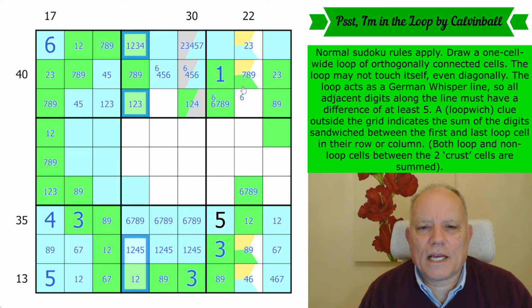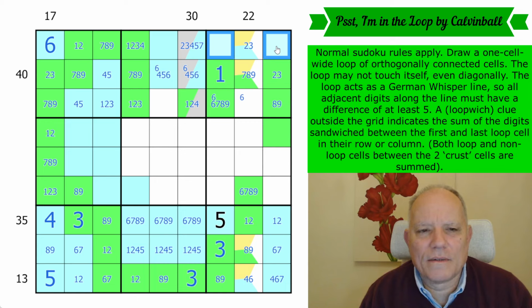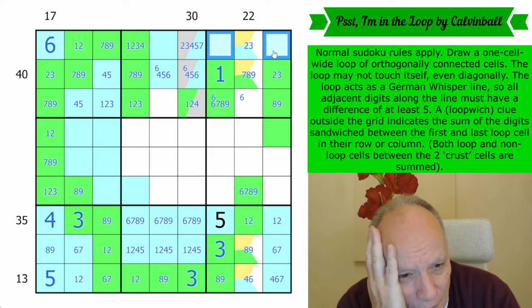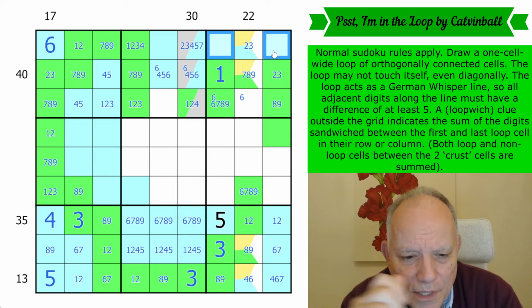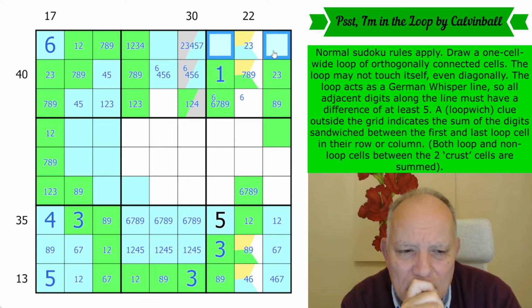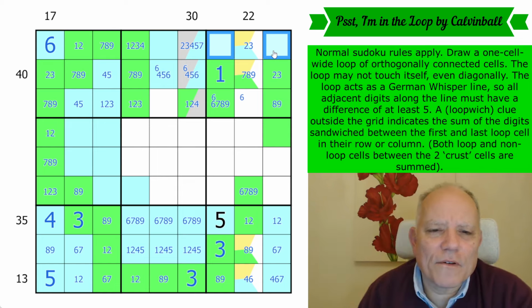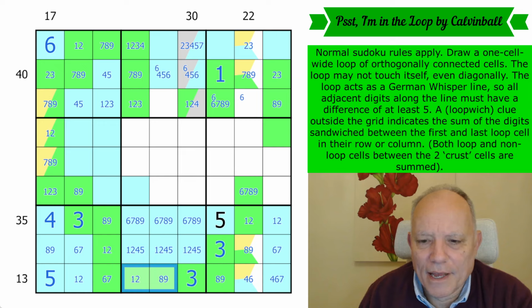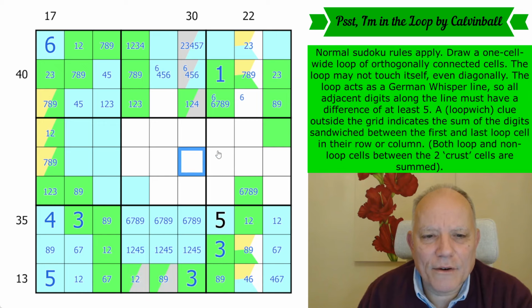Okay. 6 is in one of those. These see 6, 1, 2, 3. Right, I need to do something more on the whispers, don't I? There's definitely something going on that is probably quite easy to plumb, and I just haven't spotted it. Or is it about the remaining clues? Because I've still got those to sort out as well, and this pair. So the yellow and grey colourings are where I still have to make sums work.